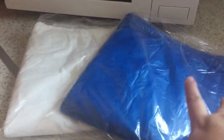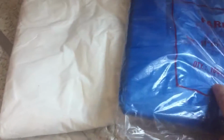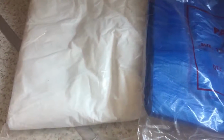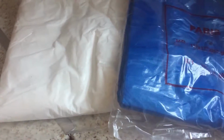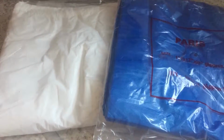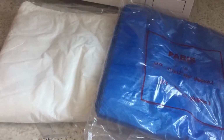Also I'm putting into these two items here. These are carrier bags. You get 100 in the pack and I paid £1 each for those. They're for me to resell. So I bought them before and done quite well on both the other two. So that's that.